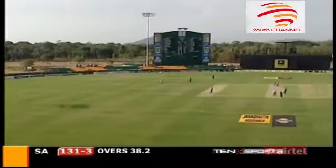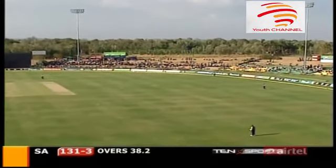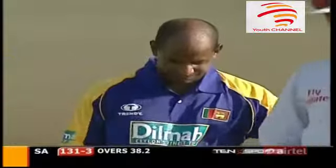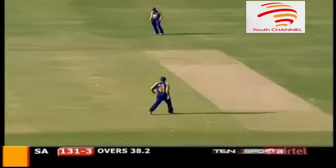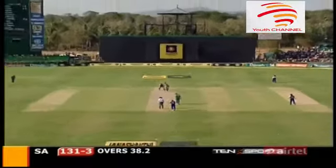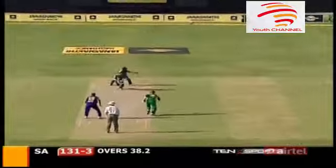Let's not make any mistake about how difficult it's been out there for these guys. That big turning ball, I heard Robin and Dean Jones also chatting about the various spin options South Africa have. Obviously nowhere near the quality Sri Lanka have. These players are very good players, and Sanath's done an outstanding job over the years. JP Duminy is another one who bowls left-arm spin. Marvin just moving himself to the leg side from the off side. Obviously a change of line.